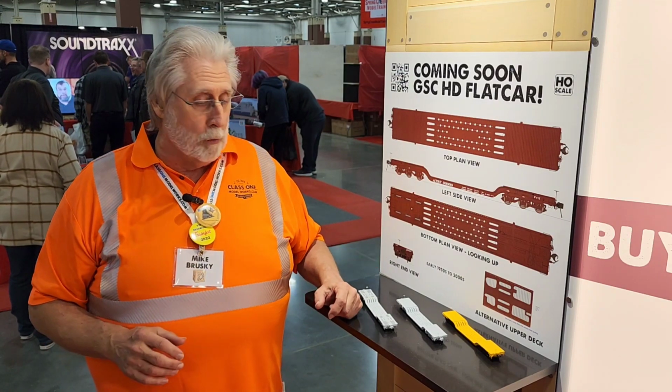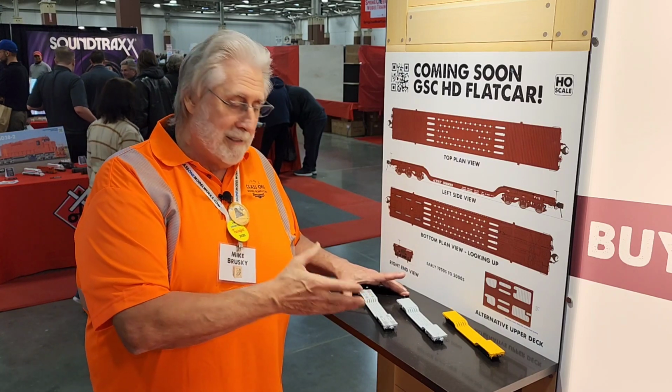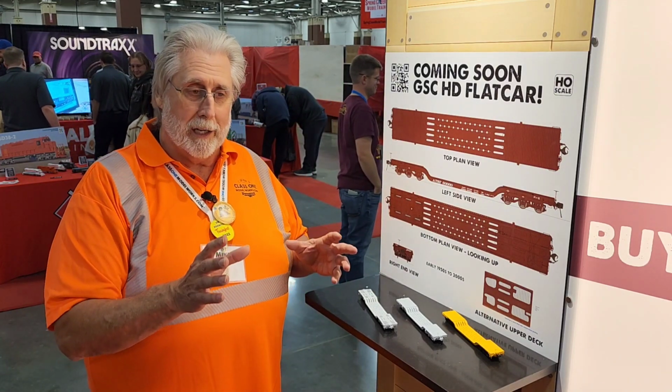We got the CSX Sioux line. I'm missing Sioux line there. So we've got a great variety of these cars going to be out there. A lot of really cool road names and paint schemes. And we look forward to you guys getting these and having these on your layout, because the detail on these is absolutely incredible. You're going to really love having these on your railroad, and you want to get more.